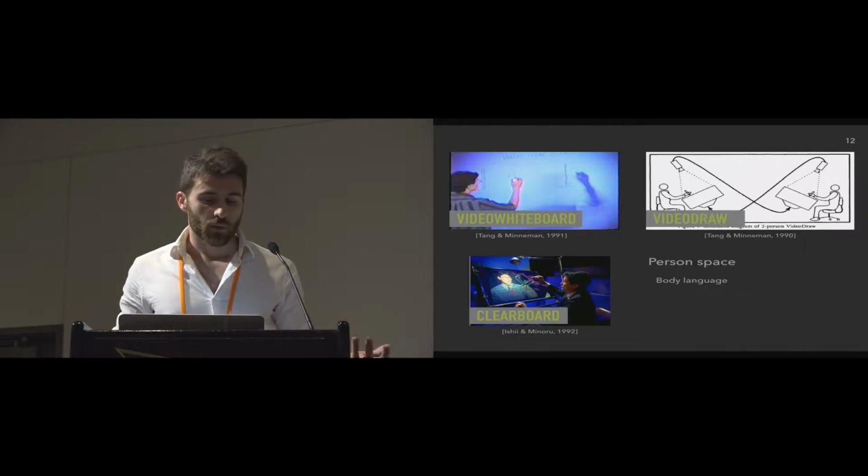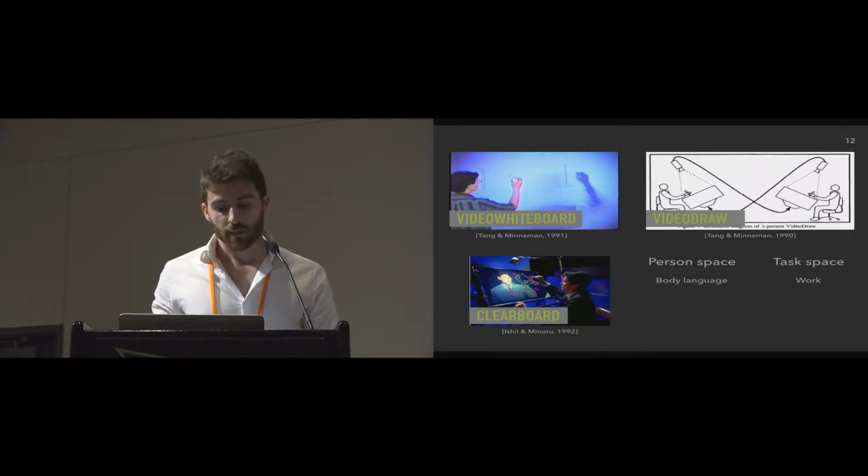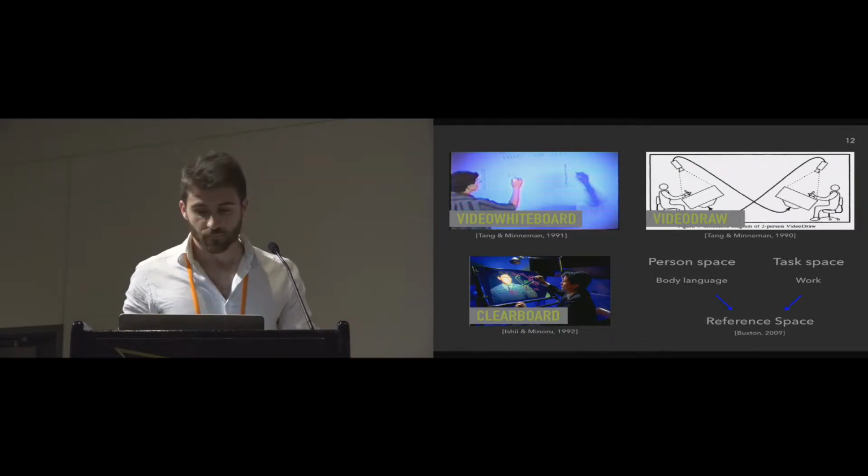Our work is inspired by VideoWhiteboard, VideoDraw, and ClearBoard because they mix these two spaces very well. So the space where we have the person, where people can do body gestures and use body language, basically the video, and their collaborative objects, the task space, into what Bill Buxton called the reference space.